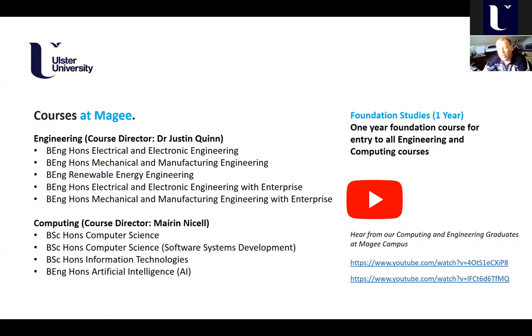for me, I think all these courses provide a wonderful opportunity for you to learn in a fantastic environment where you can begin to learn at a pace that suits you, be supported throughout that learning, and come away with a rounded approach to the subject that you're in. So for computer science, for artificial intelligence, or indeed for mechanical and manufacturing engineering, the opportunities are there. I'll direct you to our YouTube page where you can hear from our computing and engineering graduates.